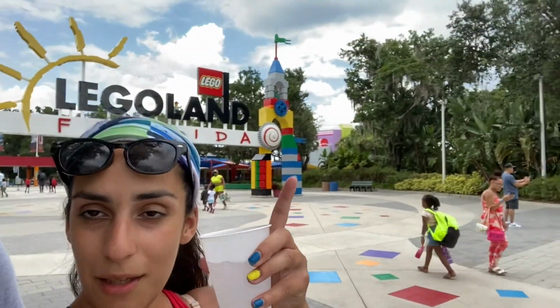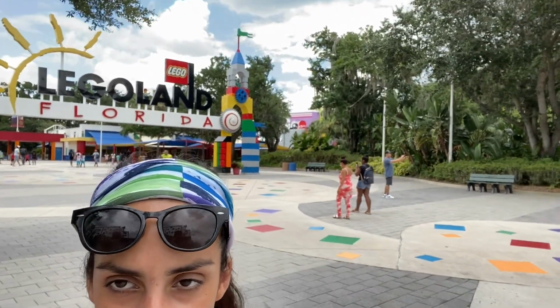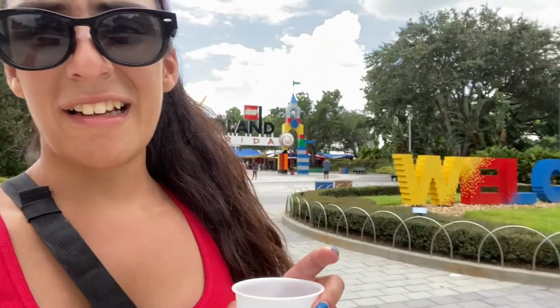We had a lot more fun at this place than we thought we would, considering we're full-grown adults in our early 20s. I really like Legos now. I have a new appreciation for them. He collects them, he has no say. Anywho, it's an expensive place.